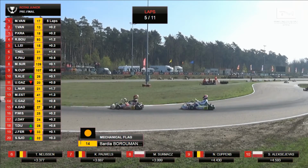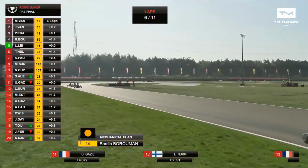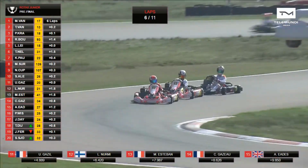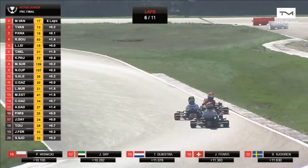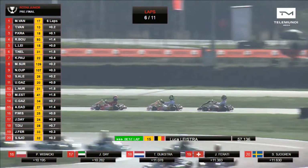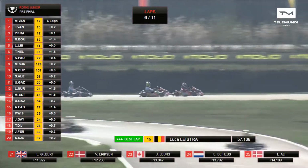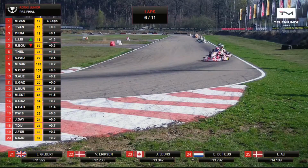7th lap about to be started in as a black and orange flag goes out to cart number 14, which is the man who set quickest times yesterday. That's the like of Badia Boromund Goa. So he's going to get a mechanical flag for some problems. We've had a change for 4th, I can tell you as well. Luca Lystra has now just gone through at turn 1 on Rick Bethorn. So Luca Lystra with another quickest lap, 57.136, now moves through ahead of Rick Bethorn and sets his sights on these 3 out front as they head off the back straight.